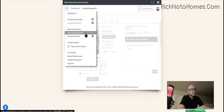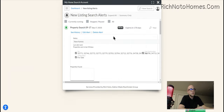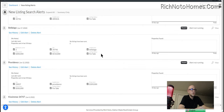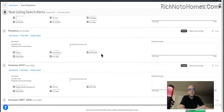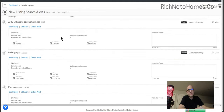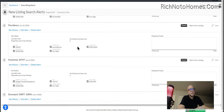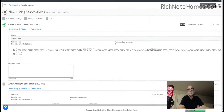There's listing alerts. So listing alerts, that's what we set before. If I make this larger, it's just a mess of zip codes and all kinds of stuff. These are some things that I saved in the past when I was testing out my website. For example, a Providence community, Kissimmee 34747. Just some things that I saved myself.